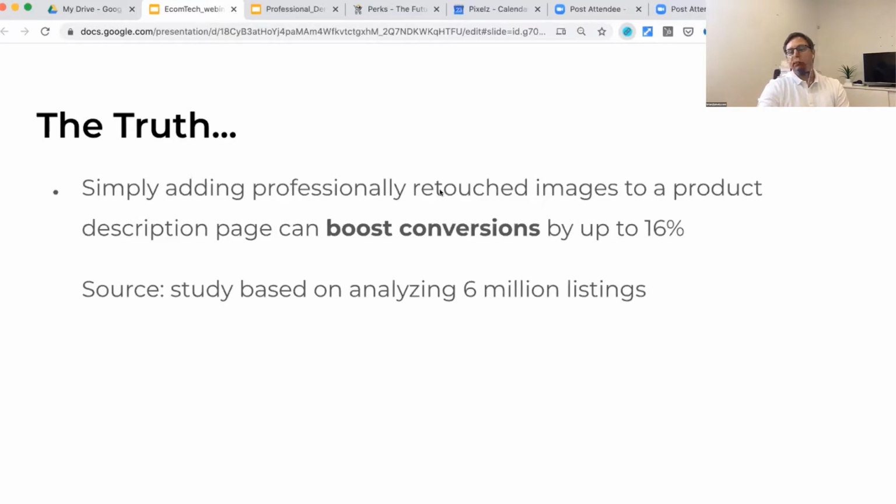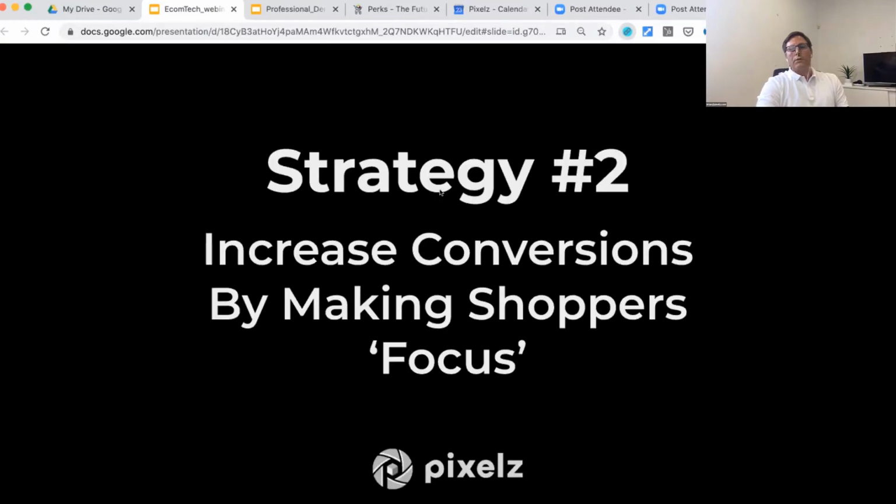Obviously, the cost to do that is significantly higher than just doing the 2D assets, but still, for certain products, it will definitely pay off. Okay, so strategy number 2 here: how can we increase conversions by making shoppers focus? I'm going to talk about retouching.